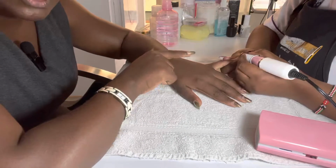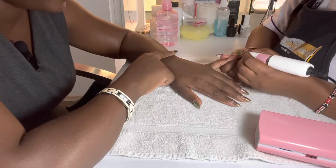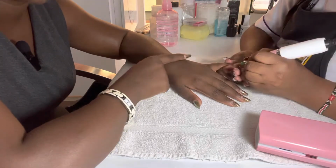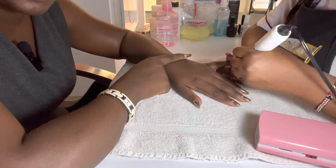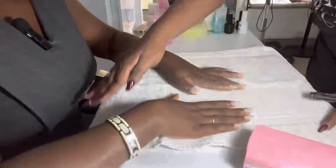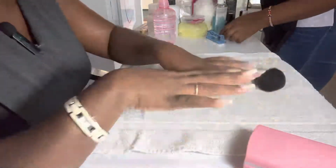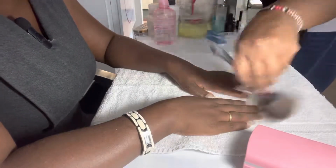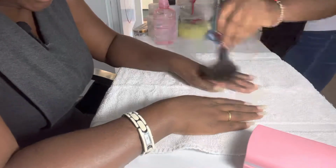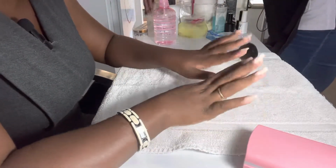So right there, that's a drill. Is it a drill? It's an e-file. Actually, I love this because it doesn't put pressure on the nails. Now, when you're using the normal filer, the pressure is so much. So they've removed the color. This is it. They are gonna dust my fingers. This brush feels so nice. It feels so nice. And we are now going to soak these.